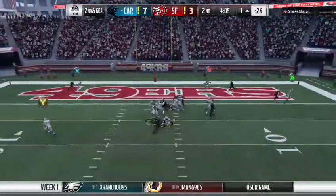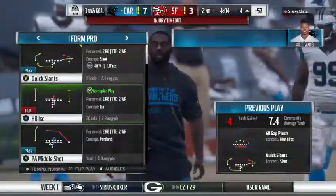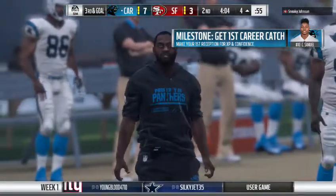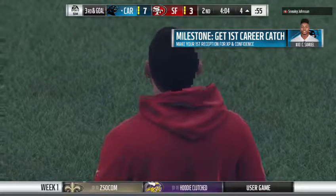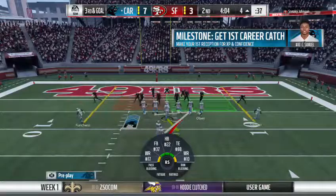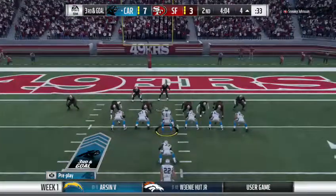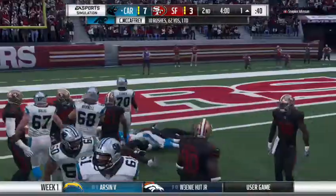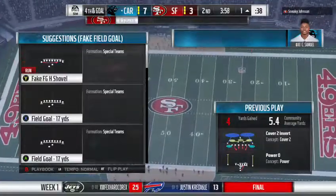On 2nd down, here's Newton. And no escaping this time as he'll go down. They got him for a sack. And this offense on third down today, they've been good. 3 for 4 thus far. They're looking at a 3rd and goal here. McCaffrey. 4 yards, that gets him close to the goal line, but it also brings up a 4th and goal.